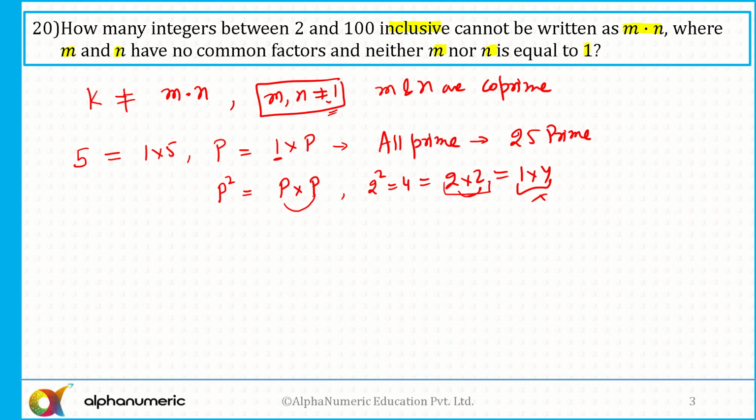So we can count how many numbers up to 100 are of the form p square. I only need to look at squares of prime numbers. So 2 square, 3 square, 5 square and 7 square. So there are 4 numbers here, because the next, 11 square, is 121, which crosses 100, so that is not possible. None of these numbers can be written in the form m into n where neither is 1 and both are co-prime. So there are 4 more values here.